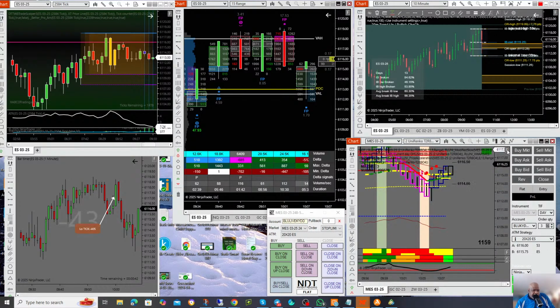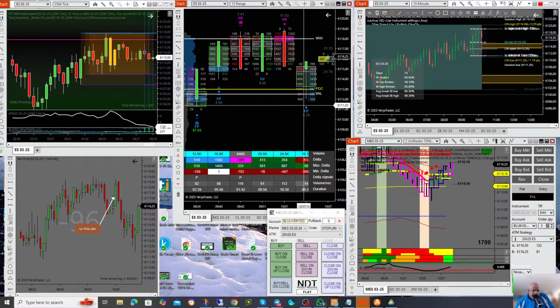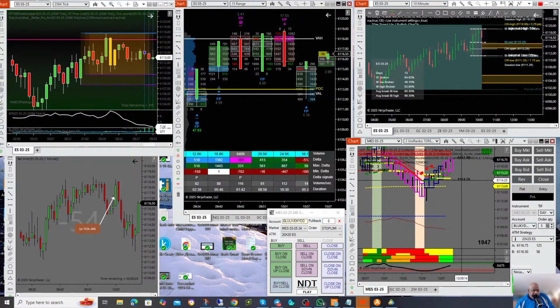So now we're getting some buying here. This could have been the move down was a pullback to go higher. Yeah, clearly it was. But again, we don't lose any money on here. It's a break even trade.